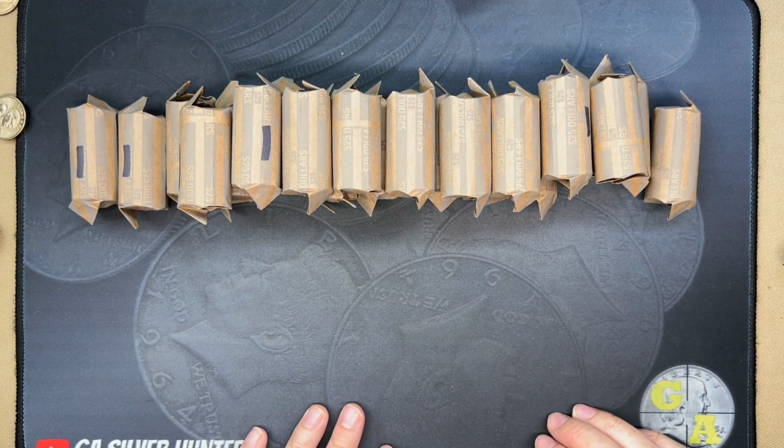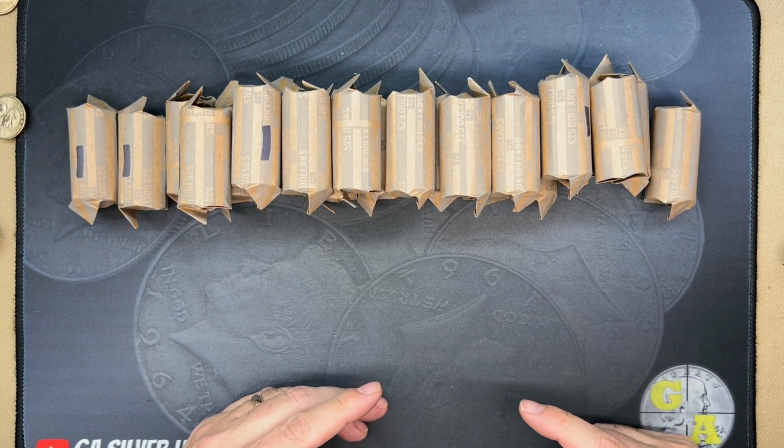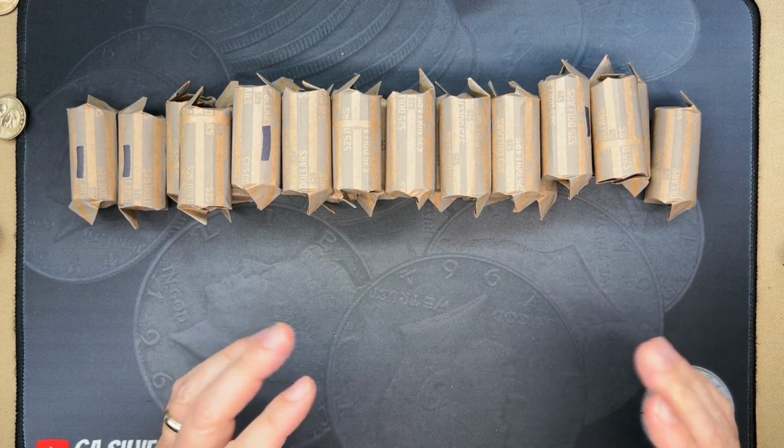So with that, I hope you guys enjoyed this one. I know I'm really enjoying the dollar hunt. I just don't do them very often. I'm trying to get about 1 a month in.